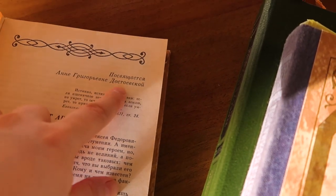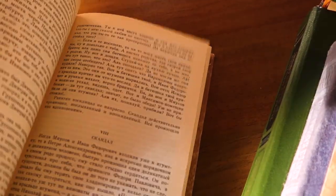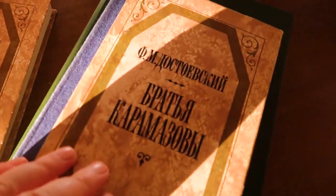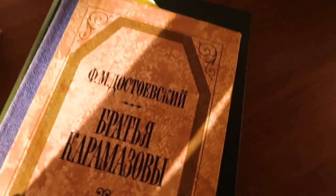So it's dedicated to his second wife. He dedicated his best novel to his wife, who loved him a lot. She was really in love with Fyodor Mikhailovich and also with his literature, with the books that he wrote. She was also just a really, really great woman. So I'm glad that he dedicated his best novel to her.